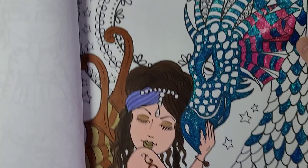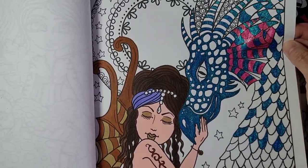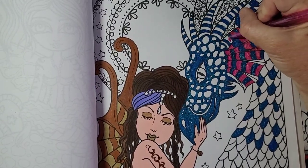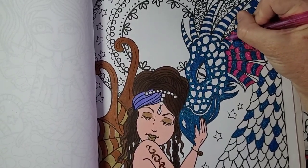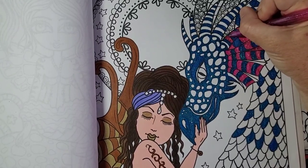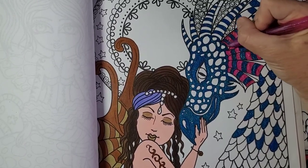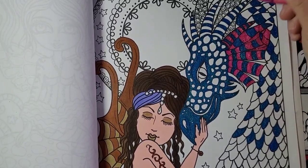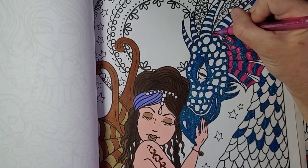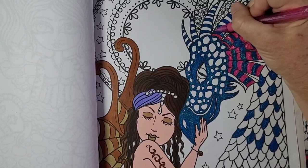Oh my gosh, that is just absolutely, let me zoom out just a little bit. There we go. So pretty. Yeah, these dragons are fun to use gel pens on, guys. Really fun.